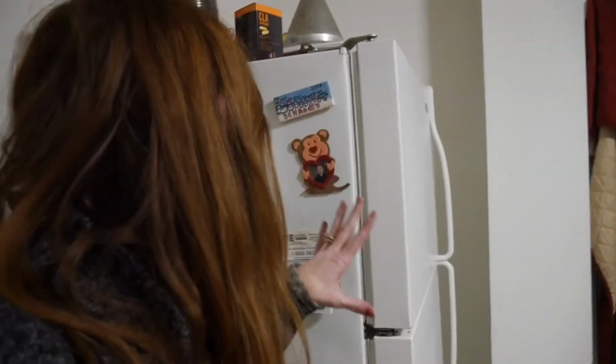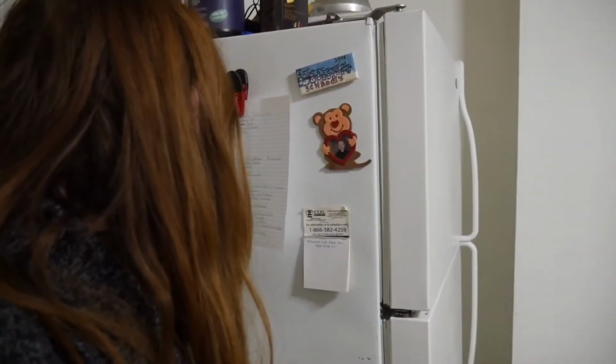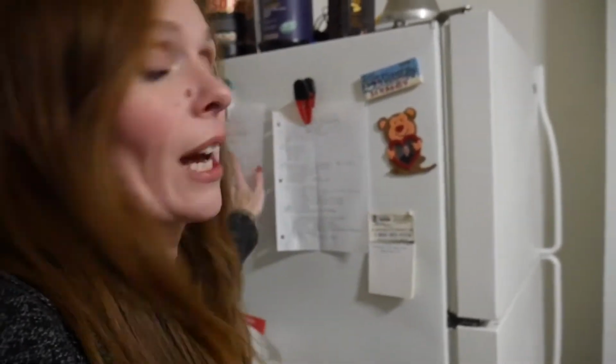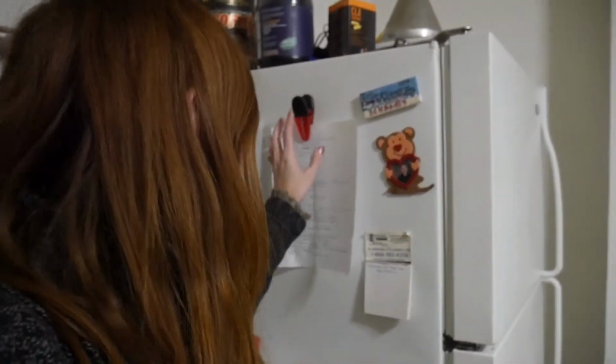Anyway, I have been doing this daily checklist every day since I started this new cleaning program, and it has everything I need to do right up on the refrigerator next to my meal plan with it.